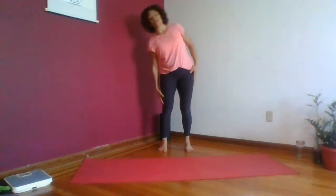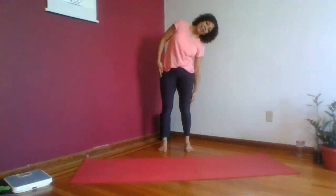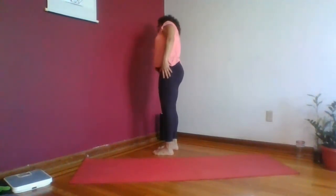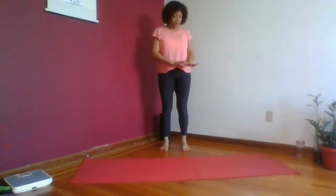Make sure that you bring your hands, gliding them down your leg on the side. Okay? Avoid leaning forward. Avoid doing this. It's going to be straight on the side. Okay? Now, if you feel pain in the upper back, this is a great movement to do. I said 5 or 6.